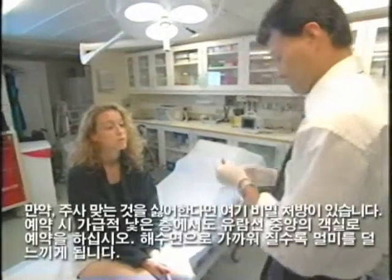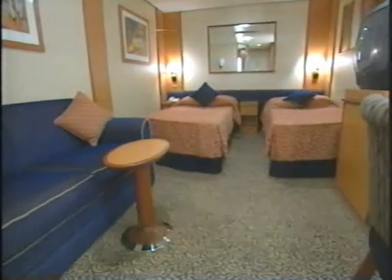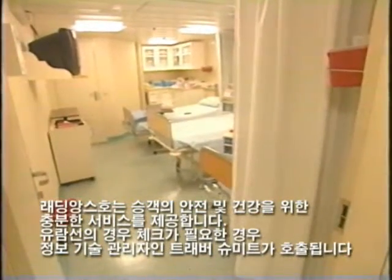But if you're scared of needles, here's a secret remedy. Book a room on a lower deck near the center of the ship. The closer you are to sea level and to the ship's axis, the less chance you have of feeling the sway of the ocean. When it comes to health, Radiance of the Seas has got you covered.